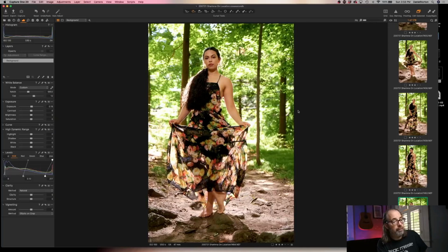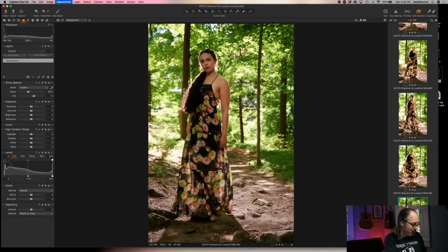Yeah, this is nice. You can see how much nicer that skin tone is, man. It's a huge difference. And yeah, you probably could just go in there and adjust and eventually get that, but man, having the digital target just makes your life so much easier.